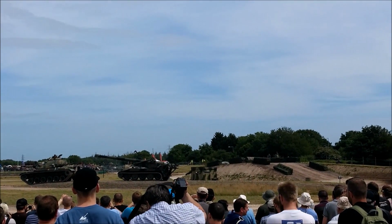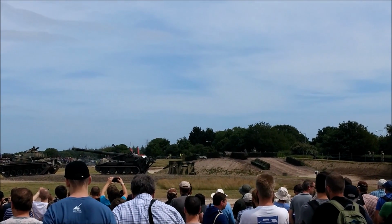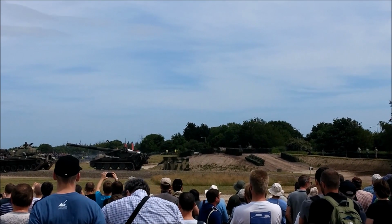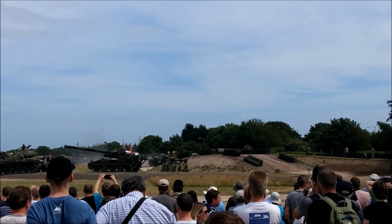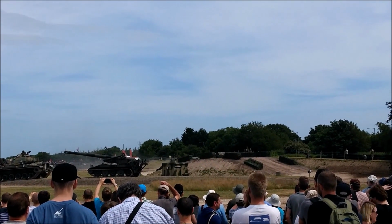The other vehicle, by the way, that would go around, you've seen earlier, our ride vehicle that was taking people for rides, that would be the vehicle that would accompany the M110, carrying all the ammunition for it into battle.